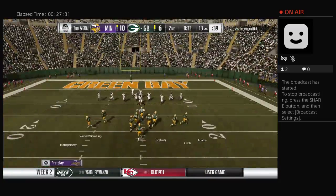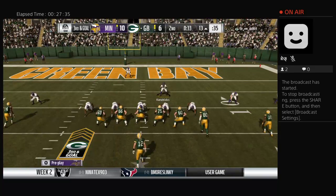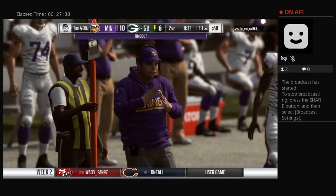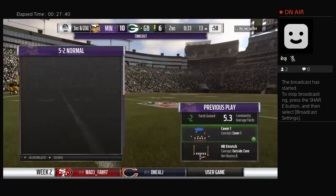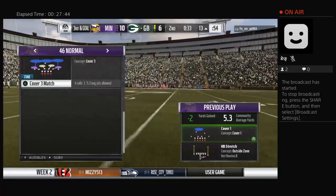So 1st and 2nd down went in the wrong direction. They'll try to do better here on 3rd and 13. Now a timeout called for by the defense, as the clock will stop with 33 seconds to go in the first half.